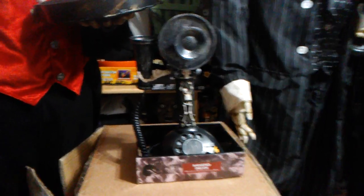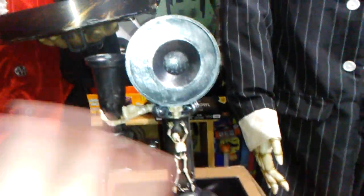So this is obviously the candlestick design. Fairly simple, yet it looks very cool. You've got a skeleton hand holding up the receiver. Well, whatever part of it.